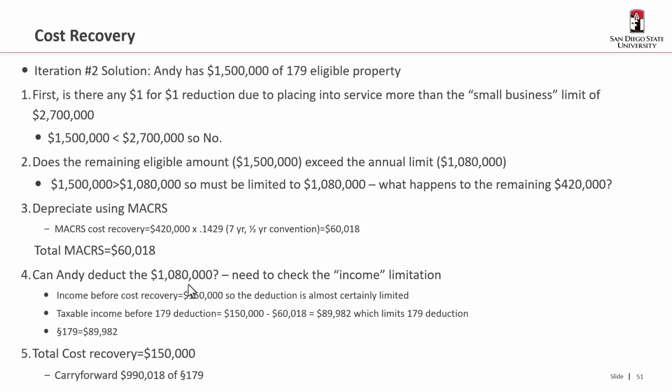Now, obviously, Andy could have made a completely different decision here, and I don't want to get too caught up in the weeds. But one of the things he could have done is just elect to only take a smaller amount of 179. And then he wouldn't have had it to carry forward, but he wouldn't have bumped up against the income limitation either.